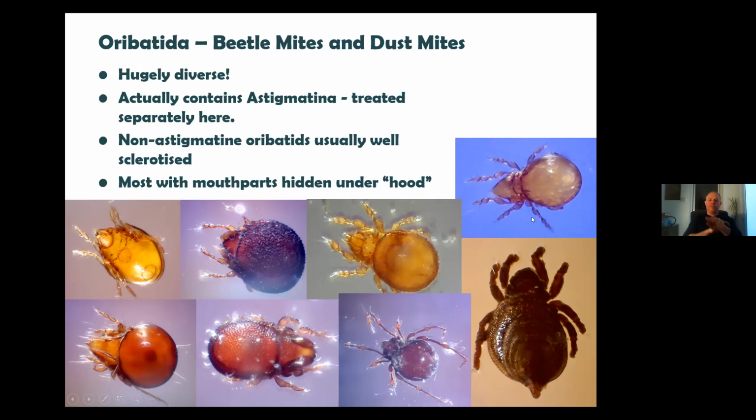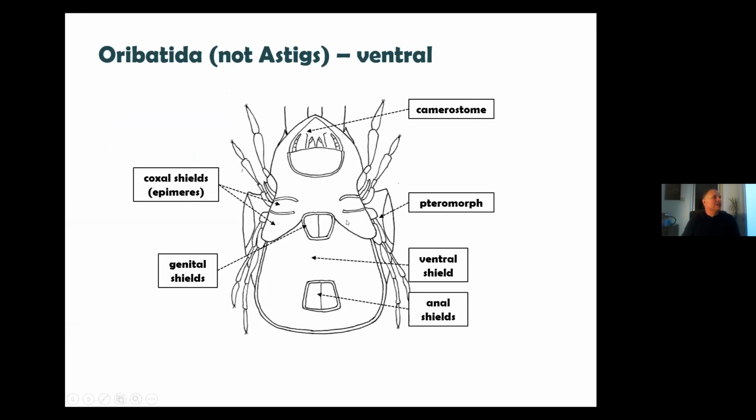If your mouth parts are your toes, then the toe of your shoe, if you imagine having a shoe with no sole, would cover over those mouth parts in much the same way as this hood covers over the front of the mouth parts of an Oribatid mite. So you might occasionally see a toe sticking out the end, but for the most part it's covered over by that hood. And you can see all of these different Oribatids have got that hood covering their mouth parts on the top. So from underneath you can see that hood again, but the mouth parts are held within a kind of chamber under the hood called a camerostome.